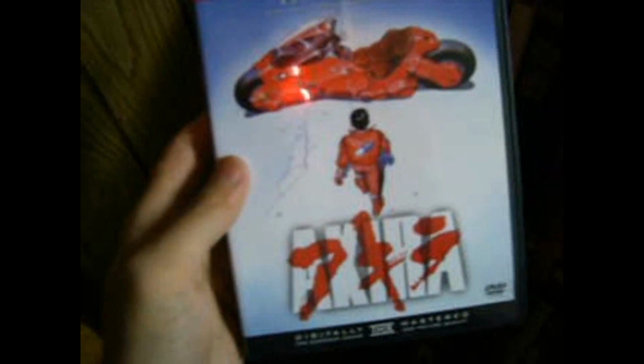Next we have Akira. This is the special edition 2-disc in this silver case. I also own this same edition, but in the steel case, which is highly collectible, extremely rare, pretty hard to find now for a good price. Have that steel book, steel edition, I should say, on a shelf with other steel editions. They also have this single disc edition, the signature series of Akira.